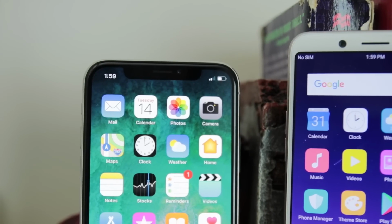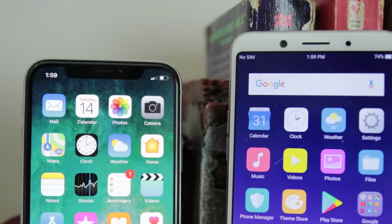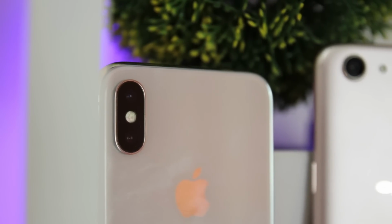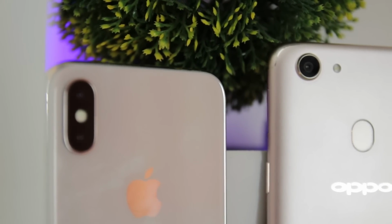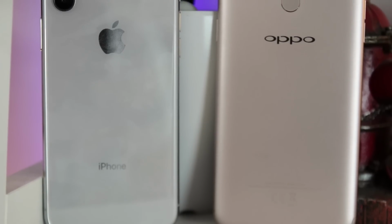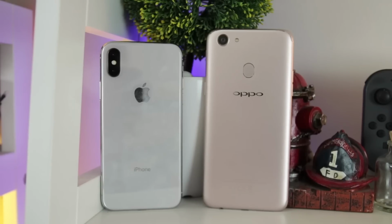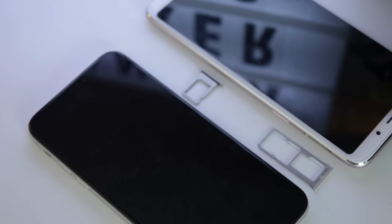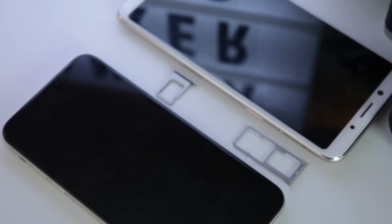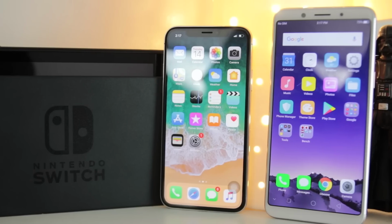The iPhone X's sensors and front camera are found on its notch, while the F5's is above its screen. Rear cameras on both phones protrude at the back, two for the iPhone and a single cam for the F5. The X has an all-glass front and back with a stainless steel frame, while Oppo has a mixture of plastic build and a metal frame. The iPhone supports a single nano SIM, while the Oppo has a dual dedicated SIM tray and a slot for a microSD card.